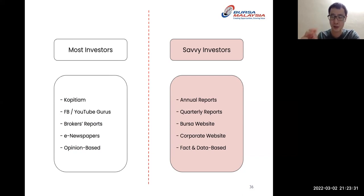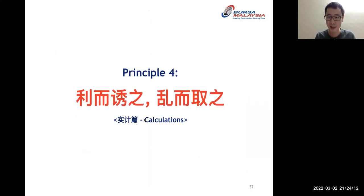So guys, here's the thing. When it comes to information, there are two things you need to understand. Number one, there's a classification or category of information. You have to know which one is important and which one is not. And number two, when it comes to stock investing, if you're a value investor, I would recommend that you look into factual, data-based information over opinion-based information. With that, let's move on to the next principle, which is a very good principle.